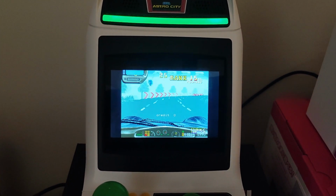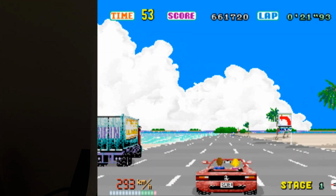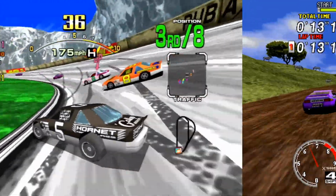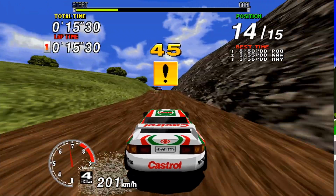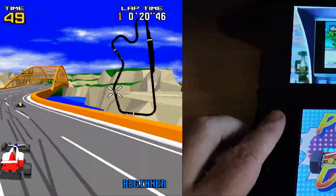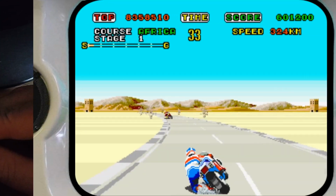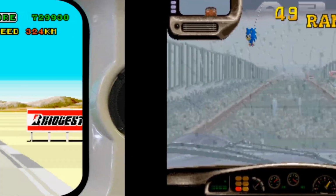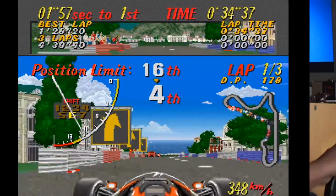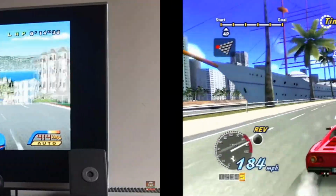I mean, who wouldn't want a mini racing cabinet loaded up with classics such as Outrun, Daytona USA, Sega Rally, Virtua Racing, Power Drift, Super Hang-On, Radmobile, Super Monaco GP, Outrunners, and Outrun 2.